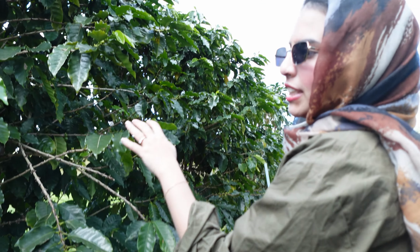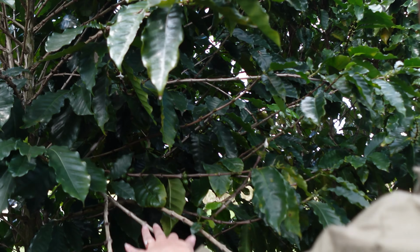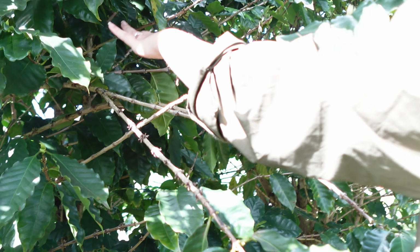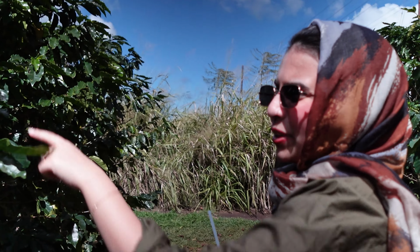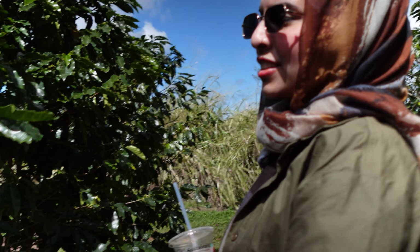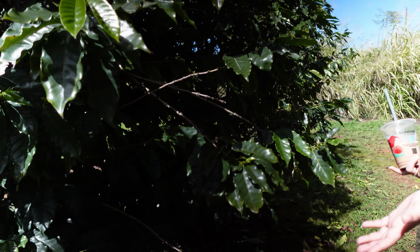Ever seen coffee before the beans? So this is how it looks. I still have to do my research and see what form they are in. Like, is this how they pick it? Because I know in some places these beans are red and orange, so I don't know at what phase they pluck them and turn them into beans. I don't know.